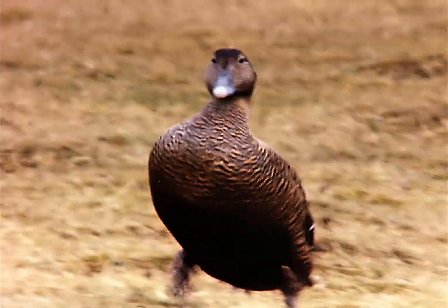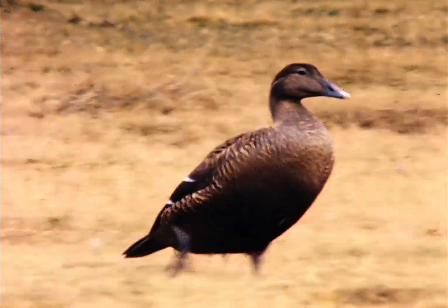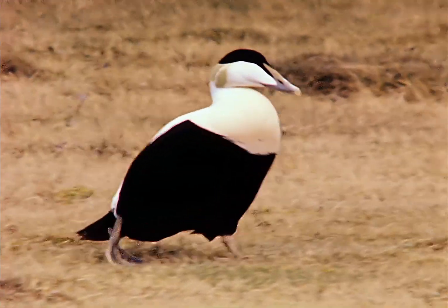The typical duck walk. The comedy of this hurried walk never fails to amuse us. And of course her husband waddles along.